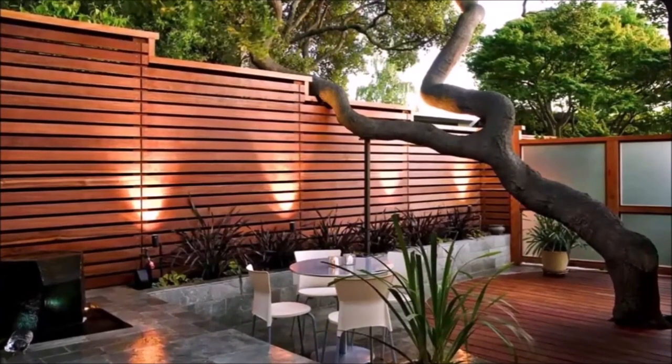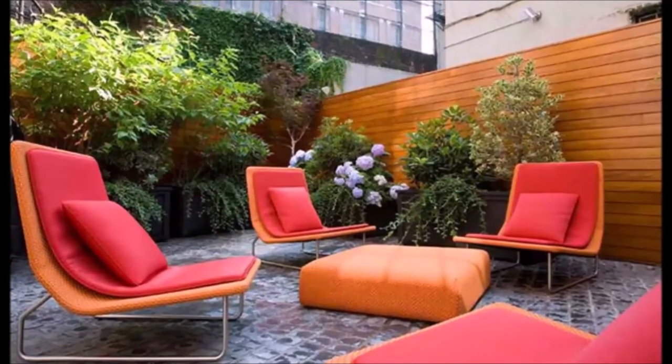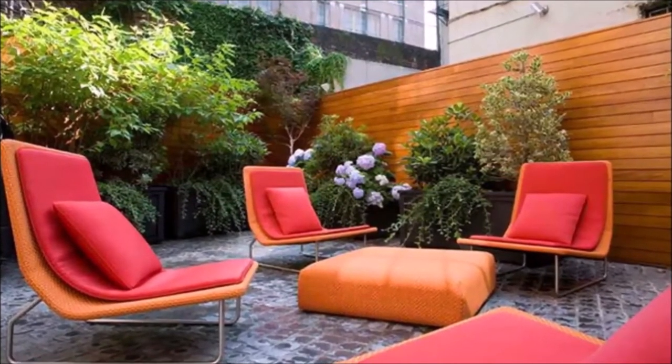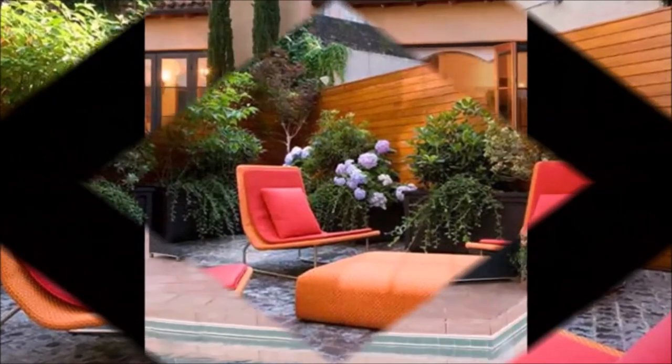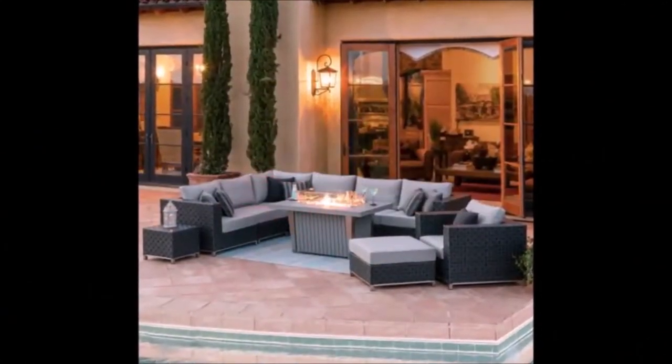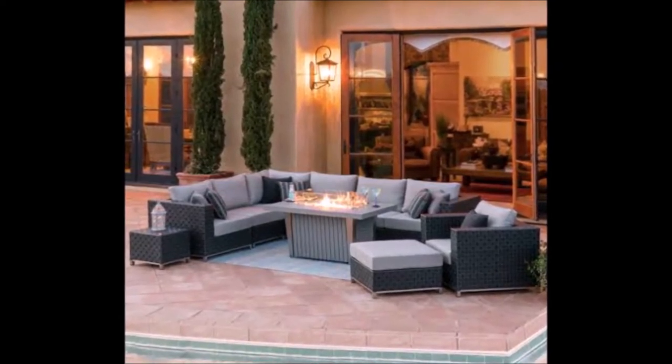Bring in greenery. An integral part of any outdoor room, greenery adds a vibrancy that you just can't get from anything else. Bring color and texture to your patio with a variety of potted plants.